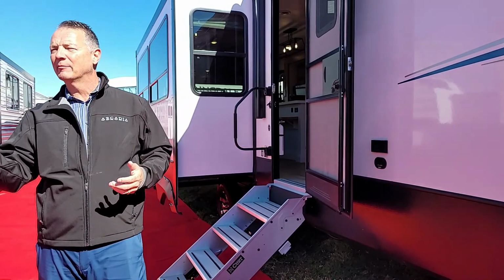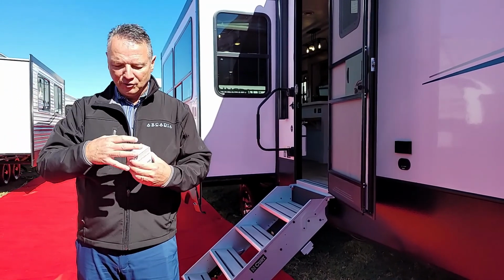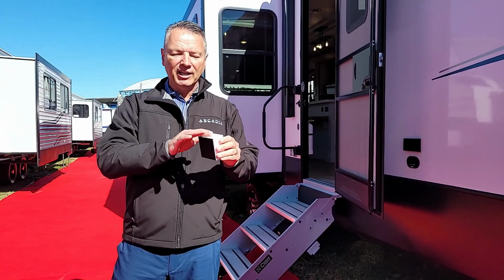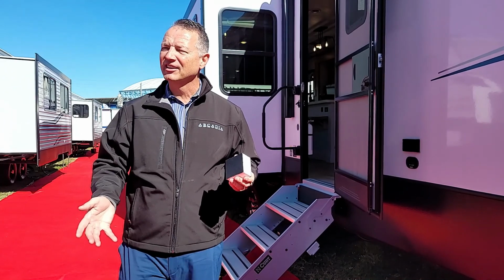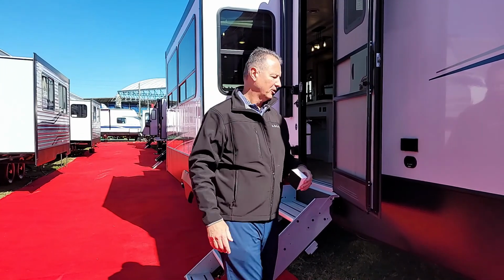It's aluminum frame laminated construction, solid foam insulation. It's 2 inches thick. So it's a great insulator, great sound deadener. Solid foam insulation is never going to settle in your sidewall. By far the best type of construction going.